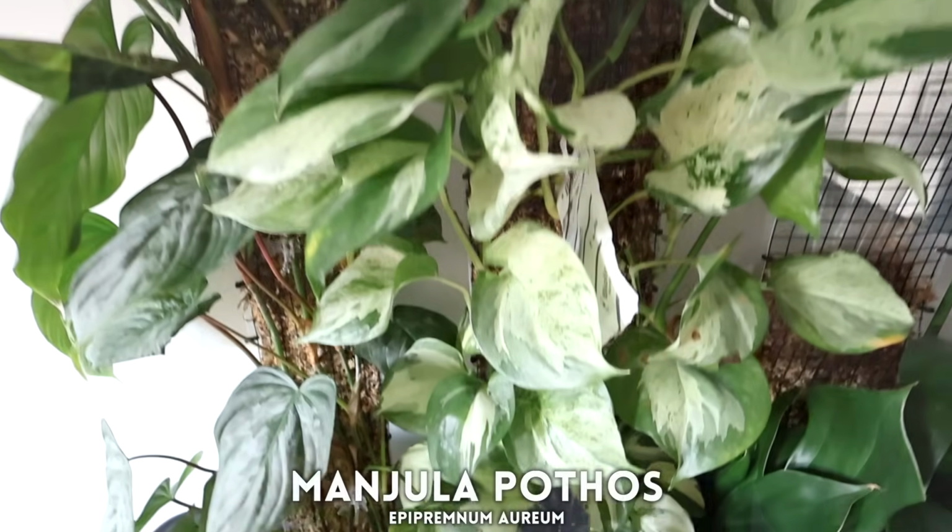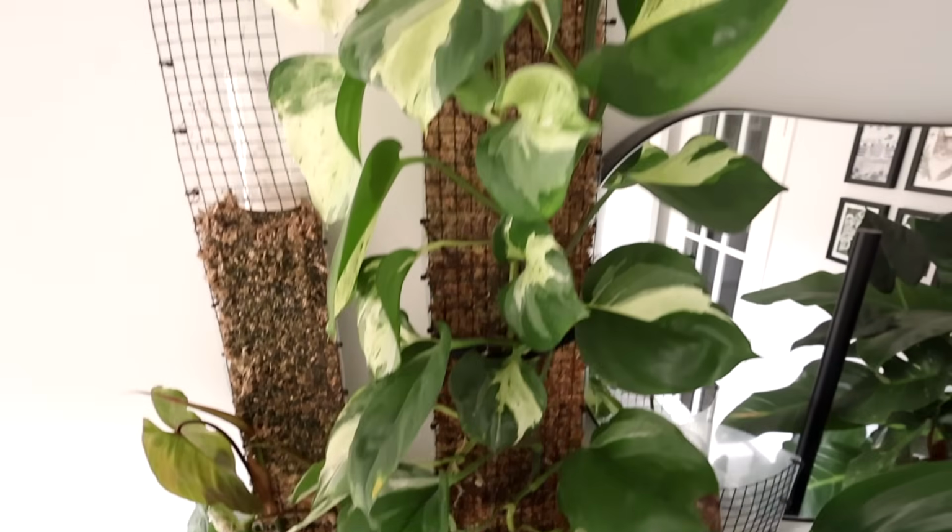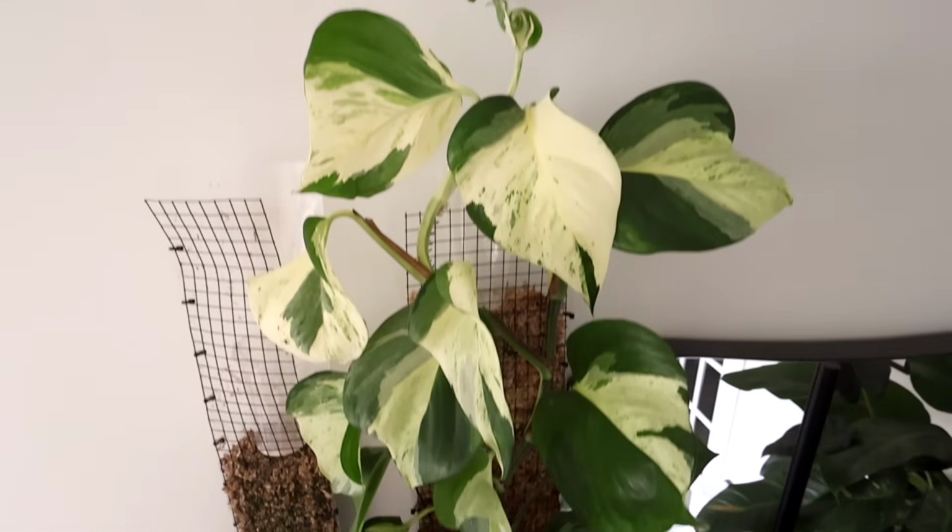And then the last one, it was definitely a toss-up between the many white and green Epipremnum aureums I have, between the Pothos N' Joy, the Pearls and Jade, the Marble Queen, Snow Queen, if you want to go even more variegated. But I ended up deciding on the Manjula Pothos, which I have back here climbing. And I think part of that is just because I have grown it climbing, and so it's been able to grow quite large leaves. And it gives me such good vibes.